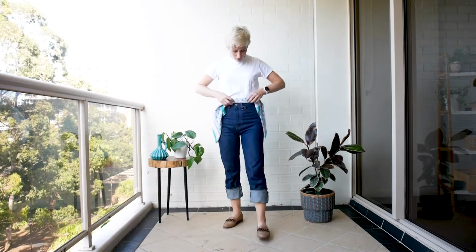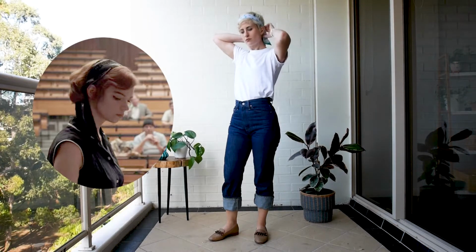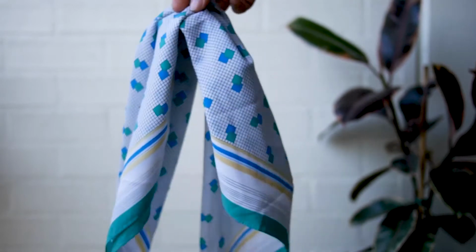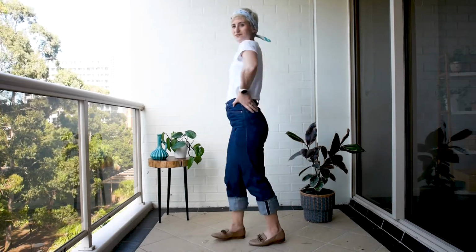Next, I'm adding a silk headscarf, which is an accessory that pops up a lot in the show. I'm just folding it in half and then over and over until it's a long strip, then around my head. You know how the tying things works. The scarf belonged to my mum, and I like how the white background goes with the t-shirt. And the colours have a bit of a 60s vibe to them, even though the scarf is technically, I think, from the 80s.